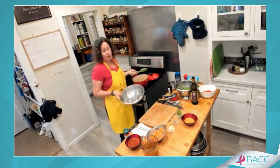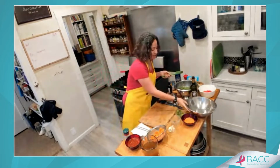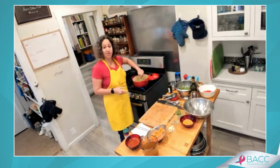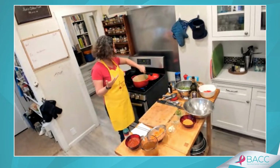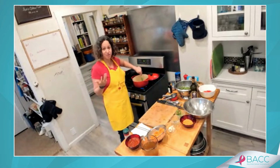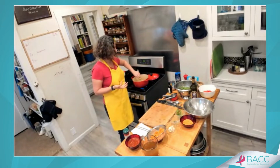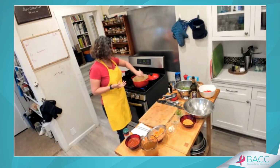Your alliums, your onion and garlic, are really great anti-inflammatories and have some cancer-fighting properties. Your carrots, right? Bright orange colored. What do we think about? Beta-carotene, a precursor for vitamin A, also another antioxidant. We want to include carrots or other orange colored vegetables every day in our diet. Those are really good.